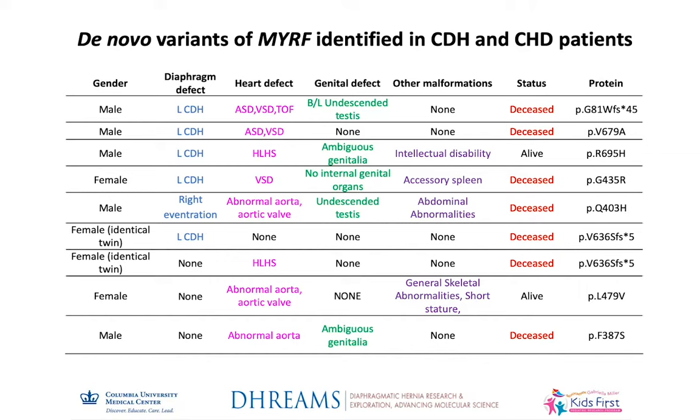And so we started this story with CDH, and people in my team thought I was dyslexic because the next thing we did is we looked at CHD, or congenital heart disease. And what we realized, and I put these in two columns here, one under diaphragm defect, the next one under heart defect, we saw, in fact, that we were seeing these de novo genetic changes in one particular gene, MYRF, in individuals who had CDH, and many of whom also had CHD.